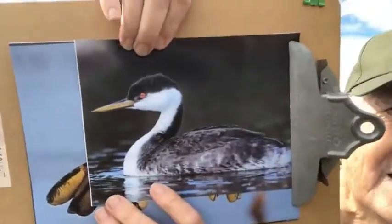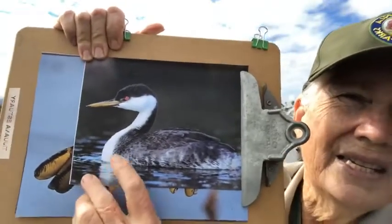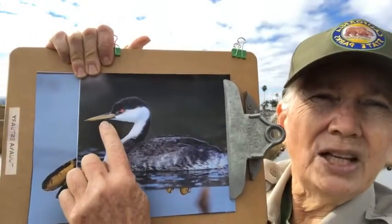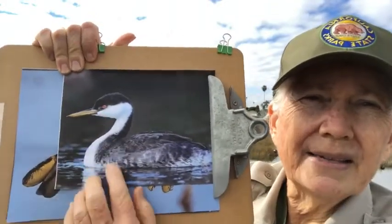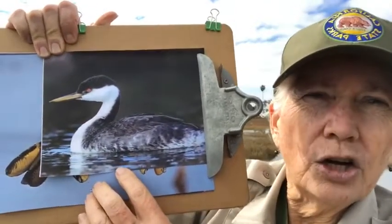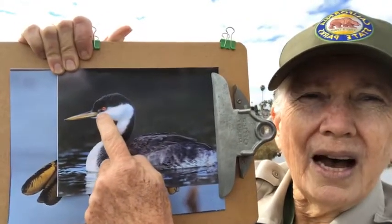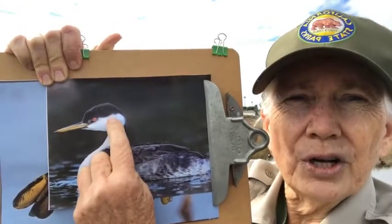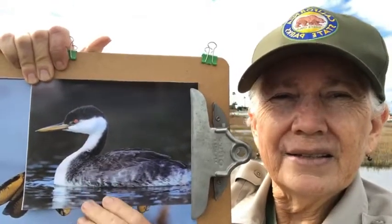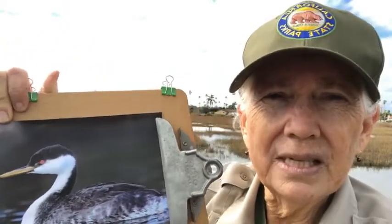So this is the western grebe. You can see he's got that beautiful black and white pattern, and a yellow-greenish beak, red eyes. The difference between a western grebe and a Clark's grebe is, see how the black goes below the eye in a western? If this were a Clark's, it would go above the eye. So that's how you tell the difference. Otherwise, they look pretty much the same.